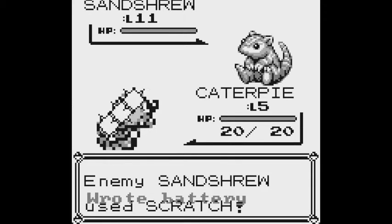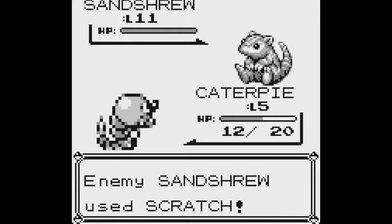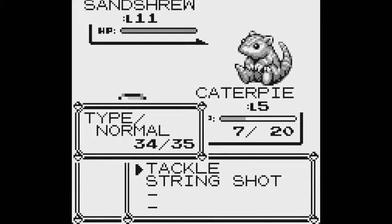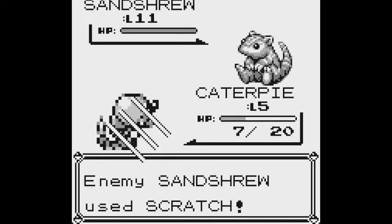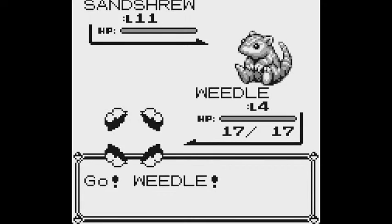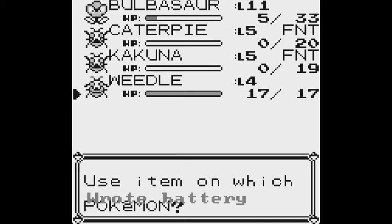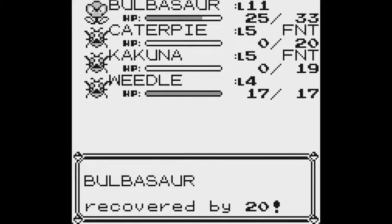Use Tackle. So at least I get... Oh, come on. I missed it once. I only get one hit, or one chance to hit him, and I miss. That really does suck. Okay. Go, Weedle. Item, potion. Usually I don't have to use this much.